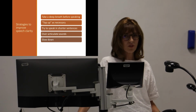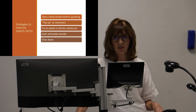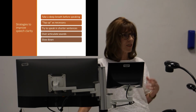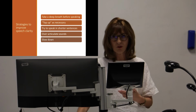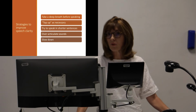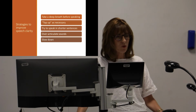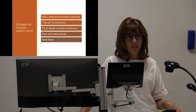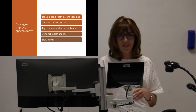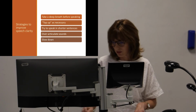Over-articulating sounds is something that we really focus on. What I mean by that is purposeful articulation. You're really thinking about the words that you're saying as you say them. You're thinking about the sounds that you need to create in those words, and that will help to make your speech a bit clearer. Slowing down is also really important. When we slow down our speech, even if your speech isn't as clear as you'd like, it gives signals to your communication partner. They can see the boundaries between the words and between the sentences. So again, it helps to make your speech easier to understand.